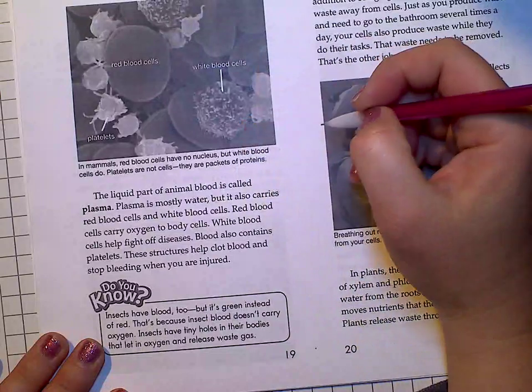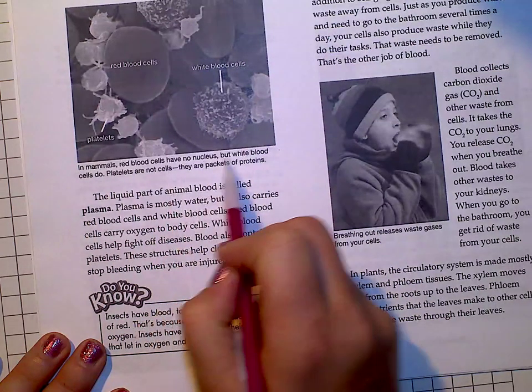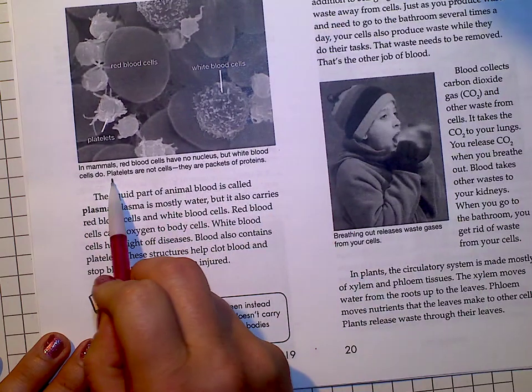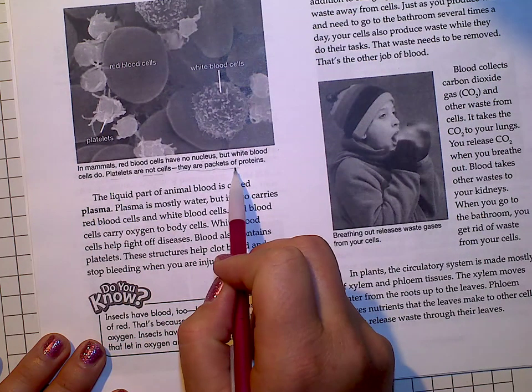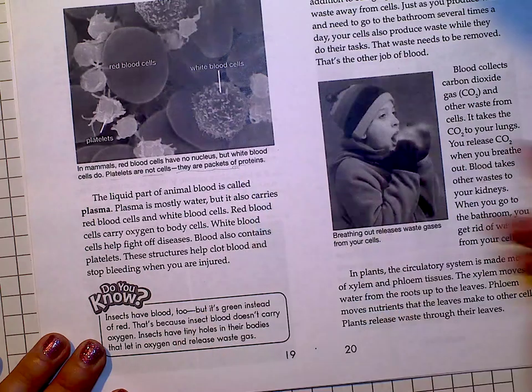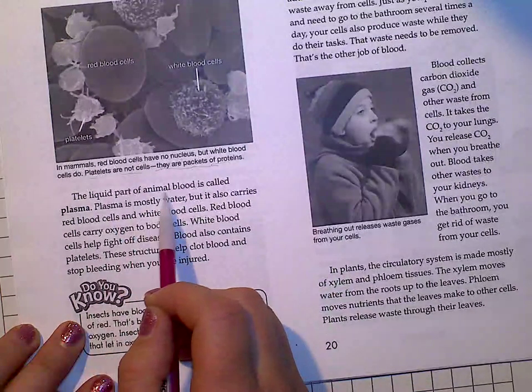In mammals, red blood cells have no nucleus, but white blood cells do. Platelets are not cells. They are packets of protein. The liquid part of animal blood is called plasma.